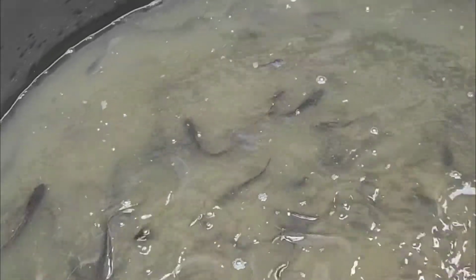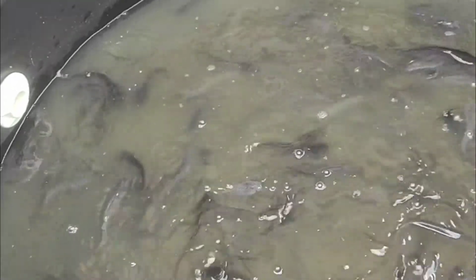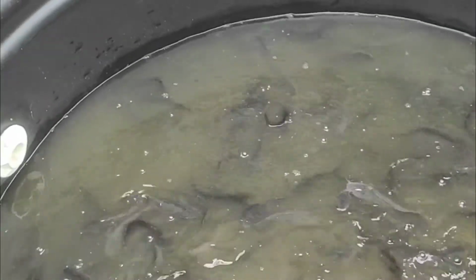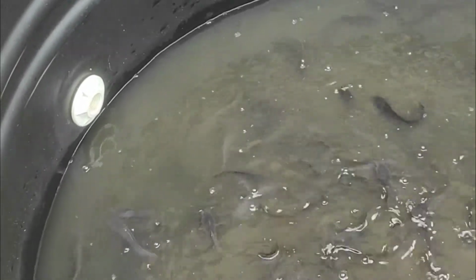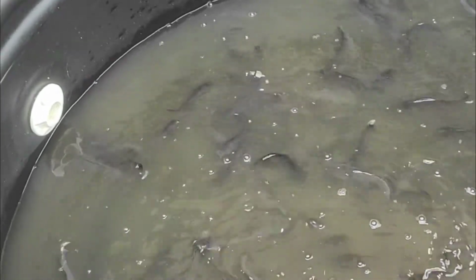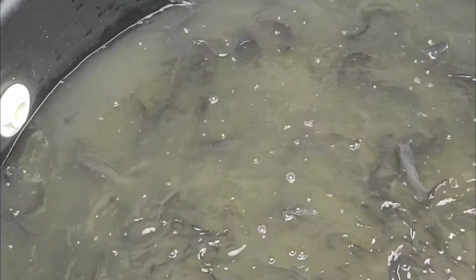I'm really happy. It's a journey I'm embarking on, and I'm really, really happy with how far they're going. By tomorrow when I sort them, I'll have a feel of how many are still remaining in the pond. I really don't know how many they are at the moment. I started with 500, but I don't know if they are up to 400 at the moment.